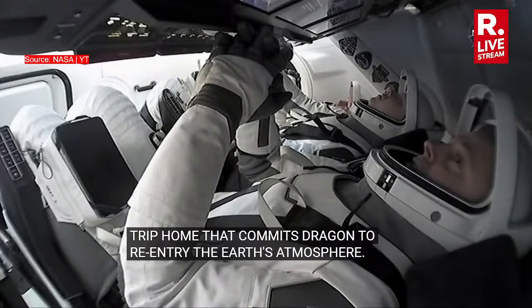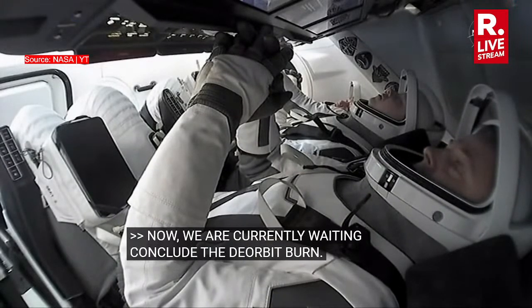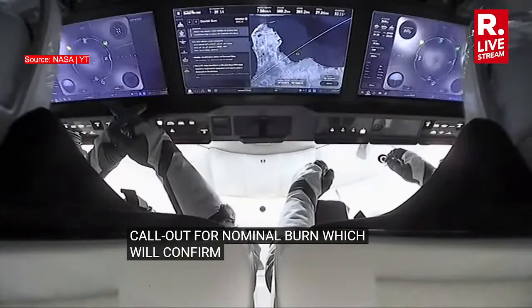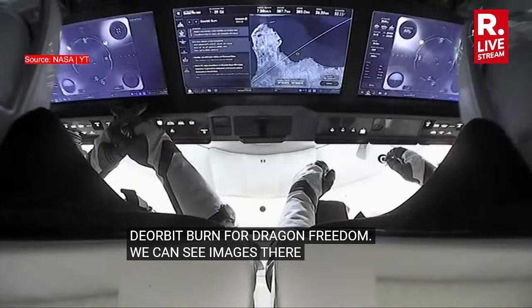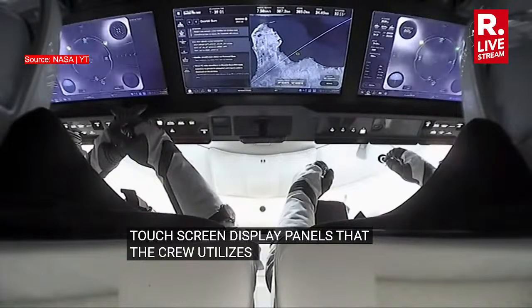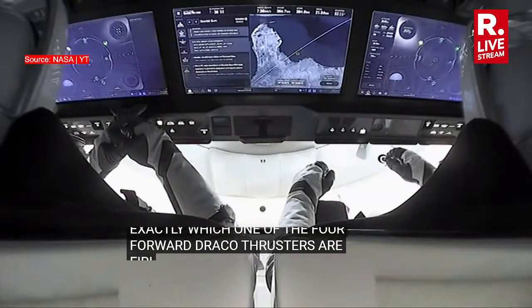Now, we are currently waiting to conclude the deorbit burn. We've got less than a minute until that finishes. We will expect to hear a call out for nominal burn, which will confirm completion of that deorbit burn for Dragon Freedom. We can see images there from the touchscreen display panels that the crew utilizes in flight. We can see the visualization of exactly which one of the 4 forward Draco thrusters are firing. That's why you have kind of like a strobe effect there.